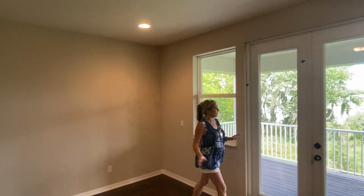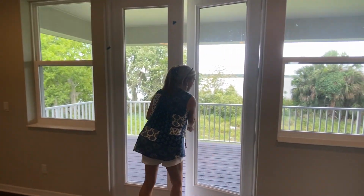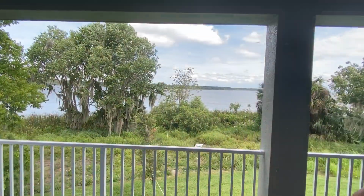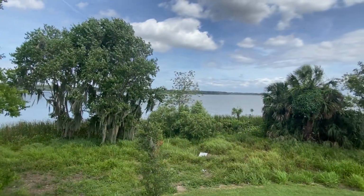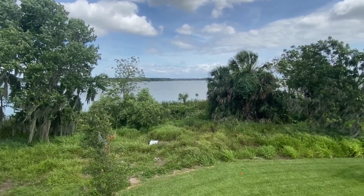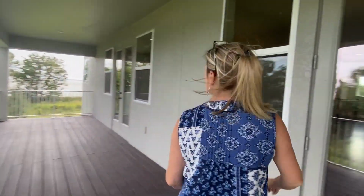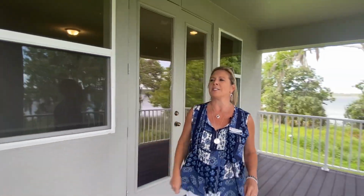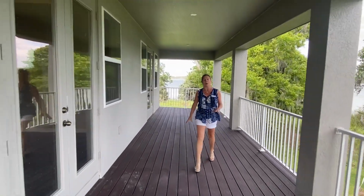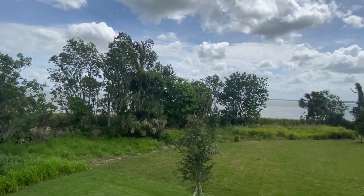Big, beautiful room. Now let's see if there's a way we can get outside so that you can go see the balcony. I don't know if we can. Yes, we can. Let's go outside and take a look. So out here on this balcony, what an amazing view you've got, right? Beautiful, beautiful, beautiful view. So you have Lake Apopka back there and lots of conservation back behind you as well. The view over here is stunning, absolutely stunning, and so quiet and so private. Amazing. That is one of the selling features on this home.